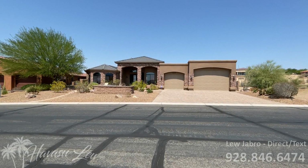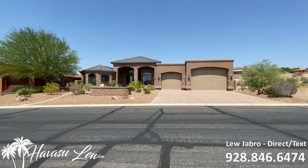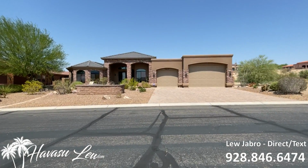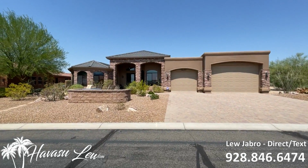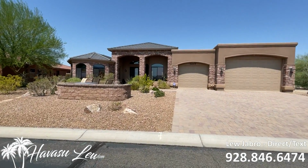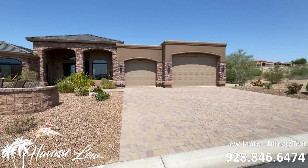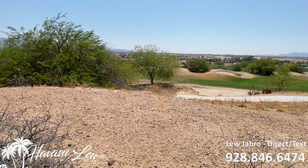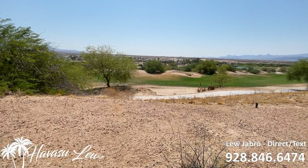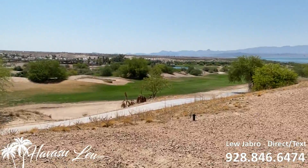Hey guys, we are at 3433 North Arnold Palmer Drive out at the Refuge, one of the most popular little subdivisions in Lake Havasu. Sits on a really nice lot, has golf course views, backs right to the fairway. It's really nice in here. So it backs to the fairway, and also there are no homes across the street, and it fronts right to more of the golf course.